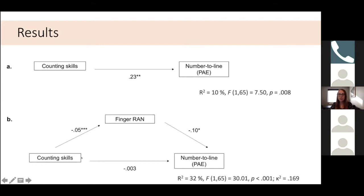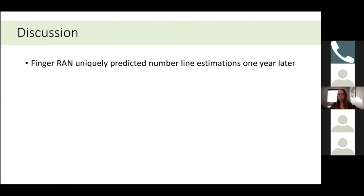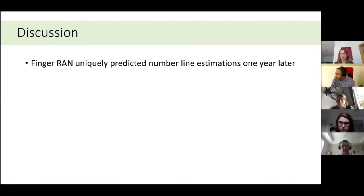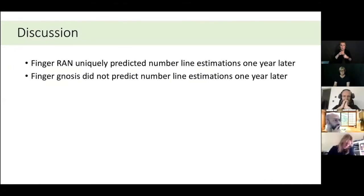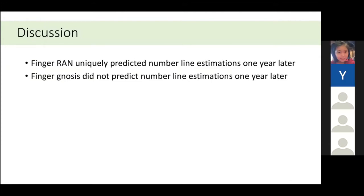And no direct effect anymore. So there was a full mediation here. So to sum up, the finger run uniquely predicted number line estimation 1 year later, and finger run and finger gnosis were correlated with each other, but finger gnosis did not predict any variance in number line estimation. It was only correlated with finger run.